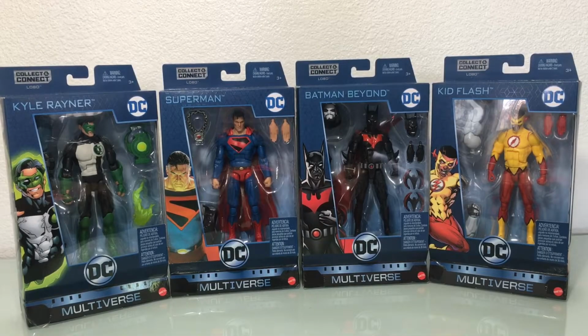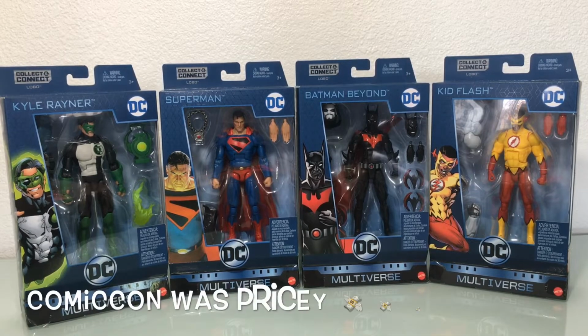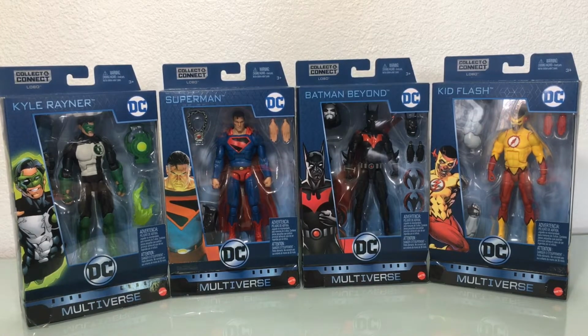If you saw our Comic-Con episode, you'll notice that we went a little crazy with the spending on the figures. The Lobo wave, I'm not ashamed to say I went nuts for it when I saw it. It's not at Target, it's not at Walmart. The major retailers are not carrying it yet. Comic book shops probably will have it, but you might hit 3 different ones before you find the entire wave.